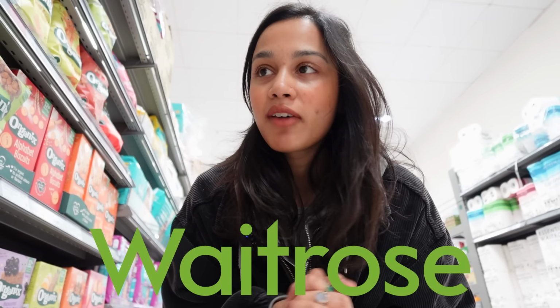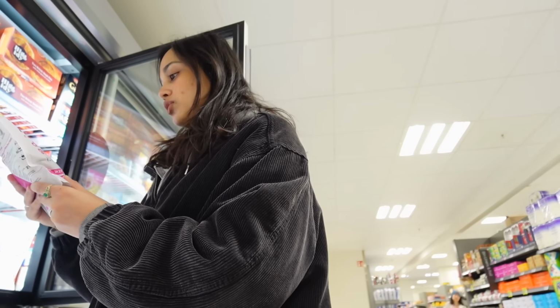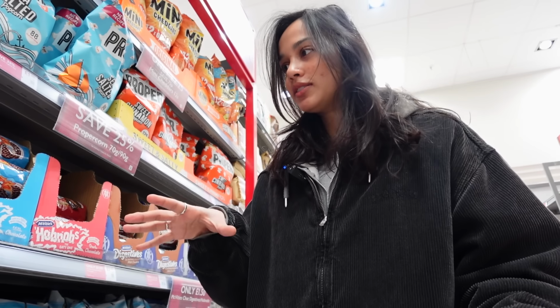Hello guys, I am in Waitrose today. I have a budget of £5 for my meal. Waitrose is one of the more higher end supermarkets, so I feel like this one is going to be a bit harder, but I am motivated. Just like a big bag of dumplings. It's £3.55. I'm definitely going to be relying on stuff that's on sale or discount.